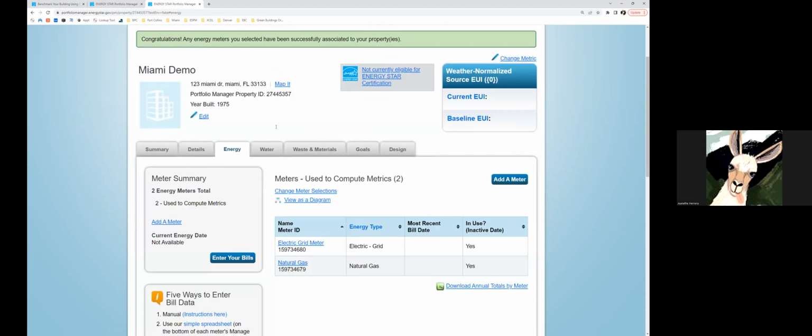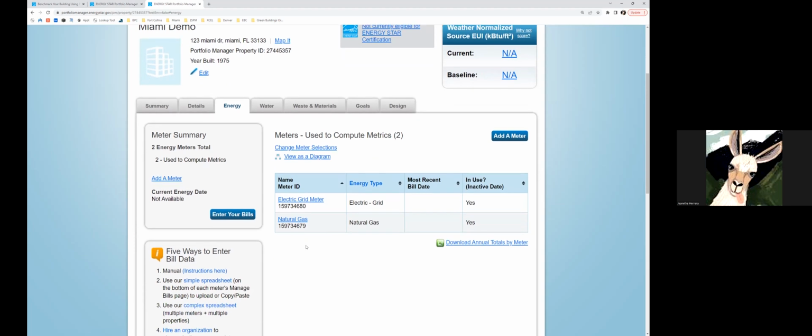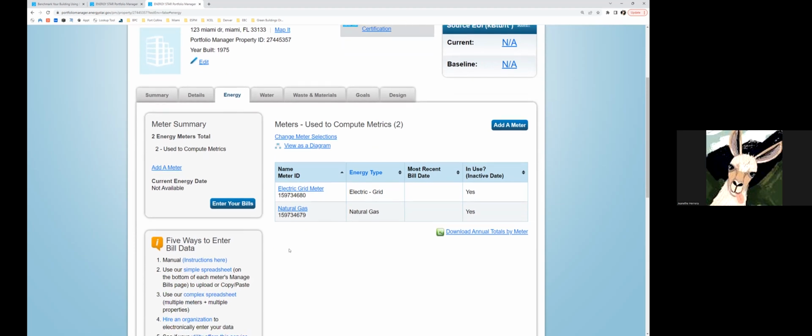Okay, so now that we've created meters, when you go into the energy tab, you're going to see 2 meters created, one for electric, one for gas. All right, and then you're going to do the same thing for water, which is the same process. It just asks you what your units are and editing the name of the meter. So now that you know how to create a meter, I'm going to show you how you can upload information to this meter by adding your energy data.